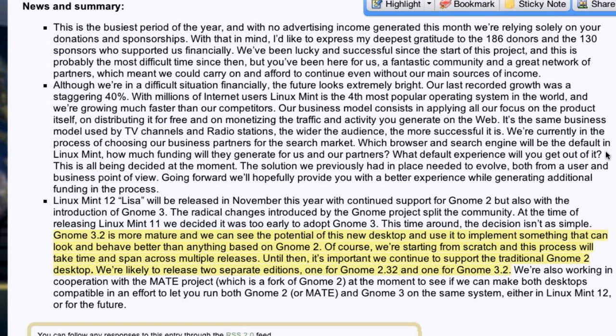Now, how are they going to do this? Because my understanding was you couldn't run GNOME 2 and GNOME 3.2 side by side, so I'm wondering if the GNOME 2 release will be a separate download, maybe. I'm guessing during the install you pick one or the other. Oh, possibly.